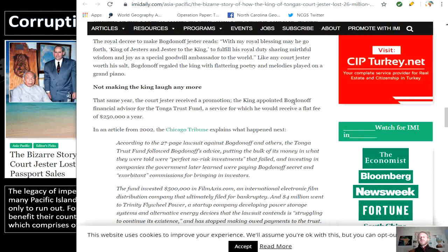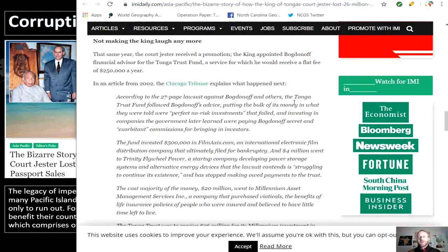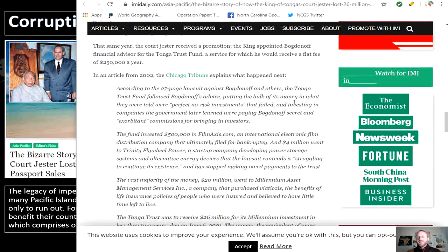The royal decree to Bogdanoff reads, "With my royal blessing may he go forth, king of jesters and jester to the king, to fulfill his royal duty, sharing mirthful wisdom and joy as a special goodwill ambassador to the world." Like any court jester worth his salt, Bogdanoff regaled the king with flattering poetry and melodies played on a grand piano. That same year, the court jester received a promotion. The king appointed Bogdanoff financial advisor for the Tonga Trust Fund, a service for which he would receive a flat fee of $250,000 a year.